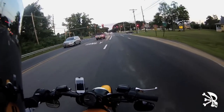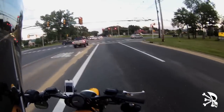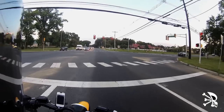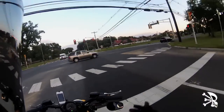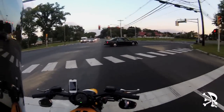Basically, all you really got to know about this bike is that I adore it. Absolutely adore this bike. If I could make it a little bit more comfortable for the longer ride, it'd be perfect. Well, that and 6th gear and lean angle, but you get the idea.